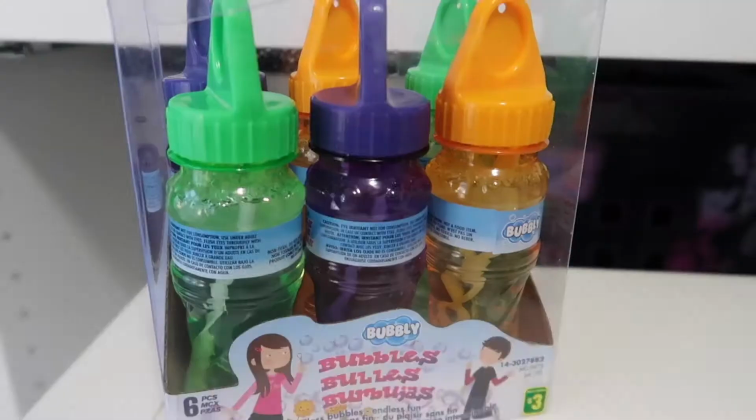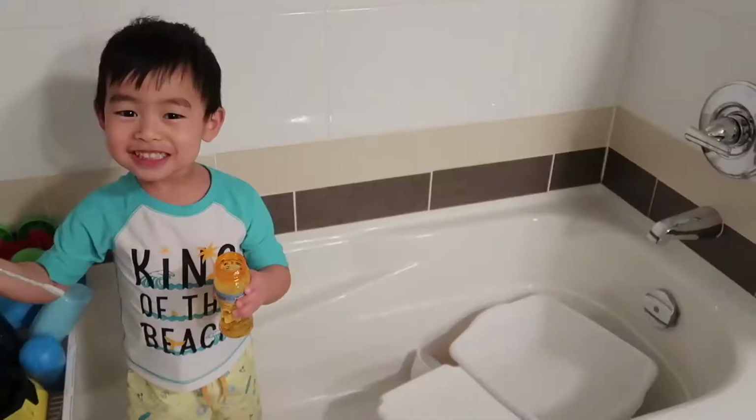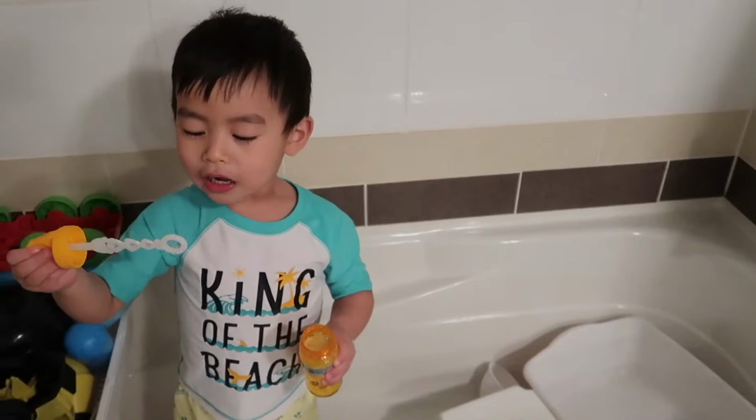Next one will be bubbles. At Dollar Store, you can find so many kinds of bubbles, like the long one, the short one, the Frozen one or Spider-Man one. And he loves it. At first, he didn't know how to do it, but later on, he's an expert on that and he loves it.